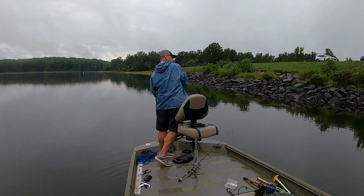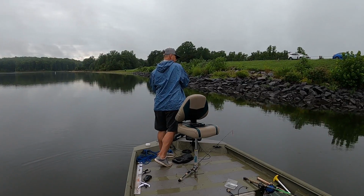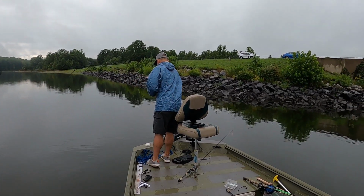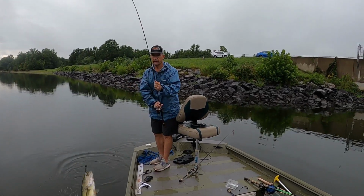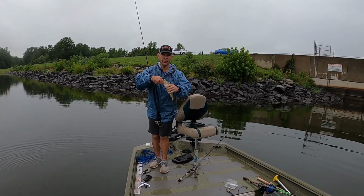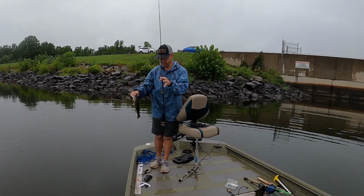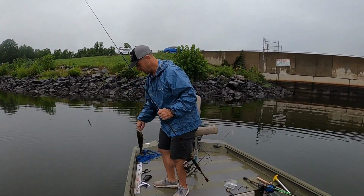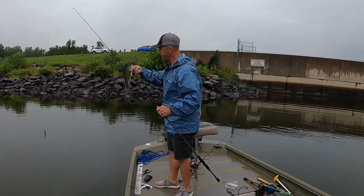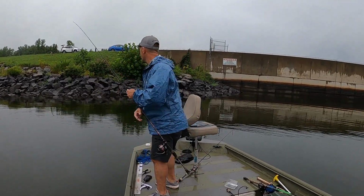That's a good one too. Stay down. He's a good one. Throw him over. He's a keeper. Nice little pound bass right there. A 14-incher. There he is, 13 and a half. Nice little bass right there. Up on the riprap here.